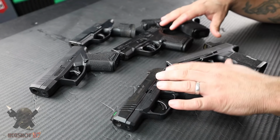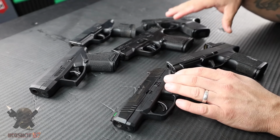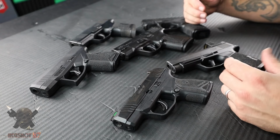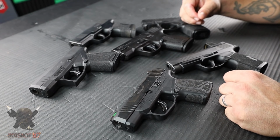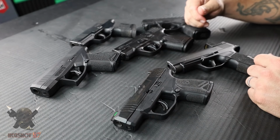Today I want to give you a size and feature comparison of some of the most popular concealed carry guns on the market right now, and just kind of walk you through each one. If you're looking at maybe getting your first one, first of all, you're coming in at an awesome time in the concealed carry world, and I just want to walk you through some of these and what they offer compared to the others, okay?